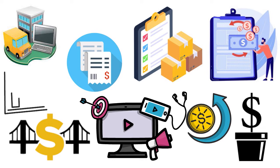You can also use the money for expansion. If you are an established business and maybe you want to expand your market share, you want to grow either vertically or horizontally, you can actually get some cash from LoanMe for that.